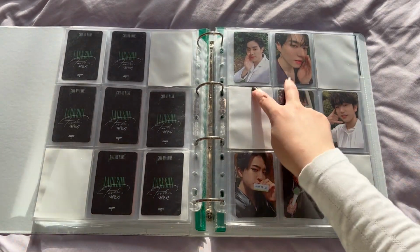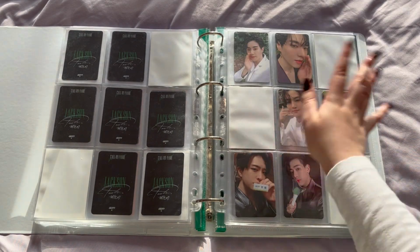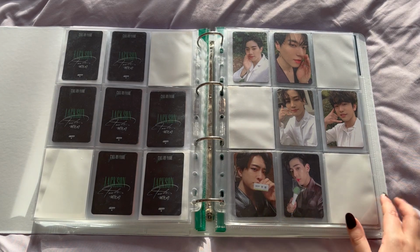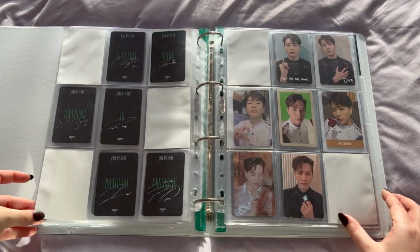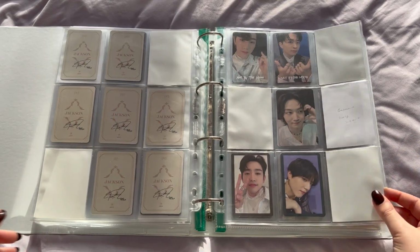These two don't match. These are all pulls, like I just kept pulls, which is why these two don't match, but they're both really cute. I didn't want to get rid of them. And then here we have Die, all of Jackson's cards, and then another 86 set.